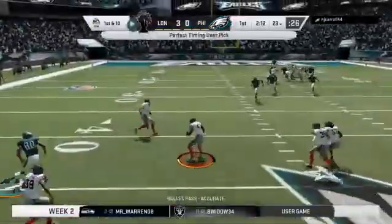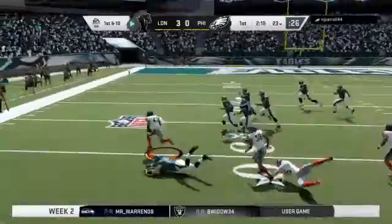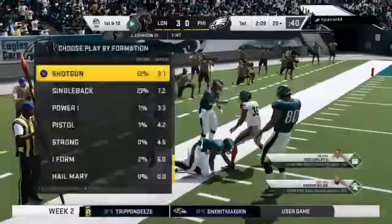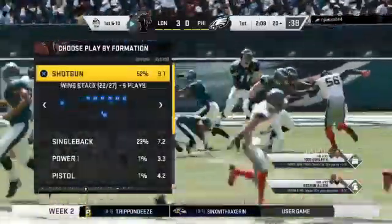Into a double team, and it's intercepted. Picked off by John Johnson. And what a return as he brings this all the way back down to the 20-yard line.